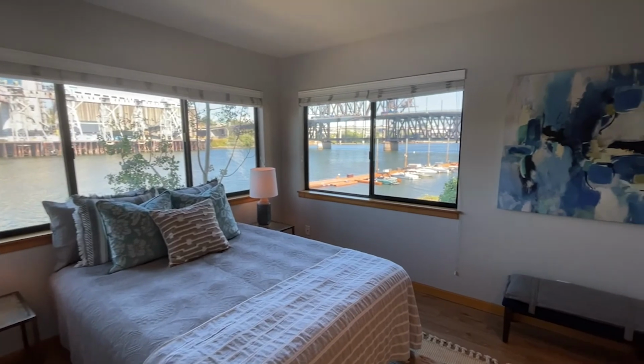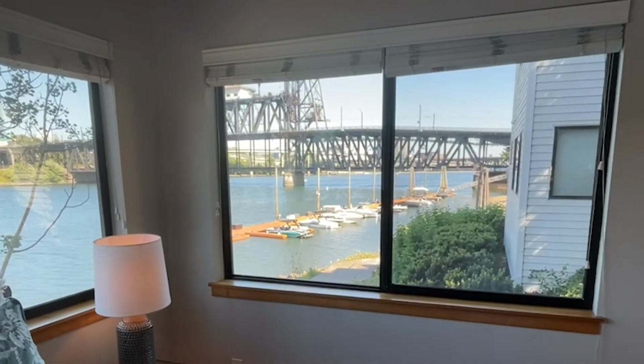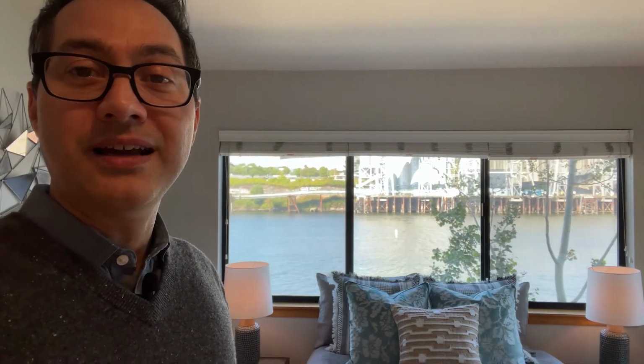And here we are in the main bedroom, and the first thing I noticed right out the window is the boat slip that can be optionally purchased with this unit. How cool would that be to wake up, there's your boat right there, run down, get your lunch, get your fishing pole, and go out, take the boat out, even just for a morning or sunset cruise. Pretty cool. Look at these views. I mean, wow, that is awesome.